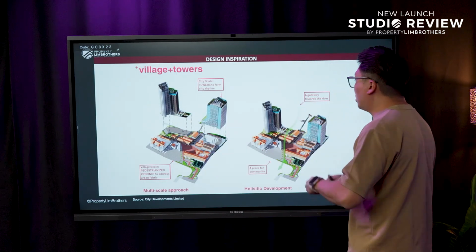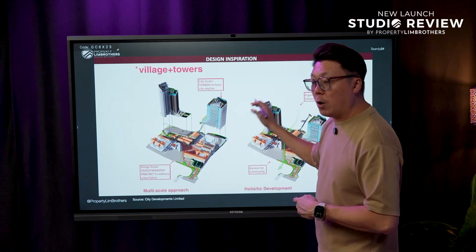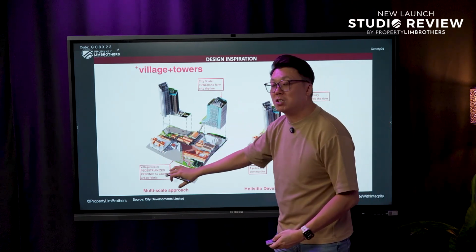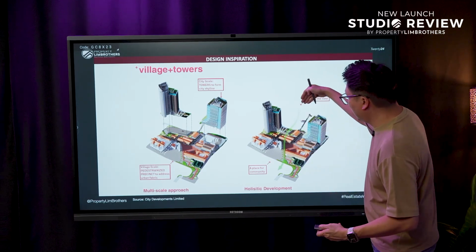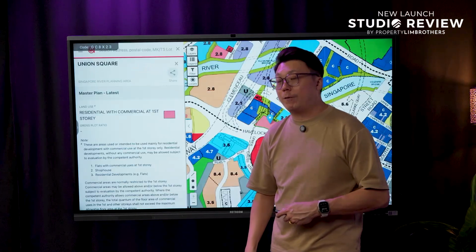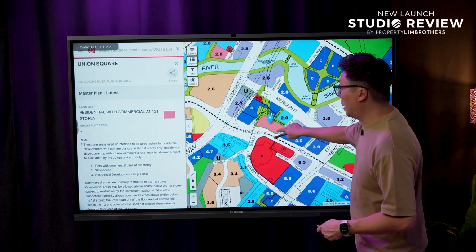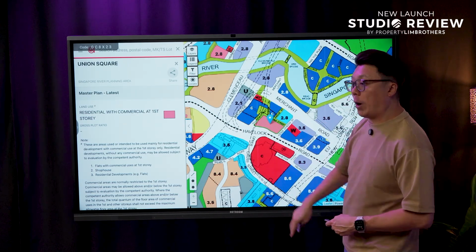So in terms of the whole entire design inspiration, this diagram doesn't really show you very well. I will show it to you in the next one, where it's really like two buildings, it's like two hilltops. And in the middle, these are all the communal space. And of course, from the URA inspiration and URA guideline as well, this is also a place for people to get access towards the Singapore riverfront. The URA master plan shows that this is a residential plot with commercial at the first storey. It's marked in a pink color. So this is actually where Union Square is.